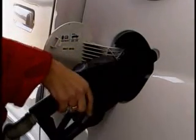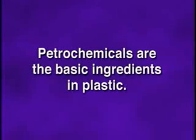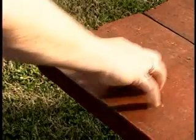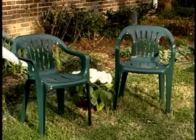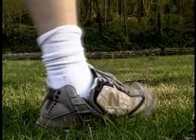But it's not just fuels, heating oil, lubricants, and wax that come from crude oil. There's much, much more. You see, when oil and gas are converted to chemicals, they are called petrochemicals. These petrochemicals are the basic ingredients in plastic. So everything from sunglasses to outdoor furniture comes from plastic. Garbage cans, thousands of things, all made from plastic. But that's not all. Synthetic rubber is made from petrochemicals. The same rubber found in tennis shoes, skate wheels, and tires.